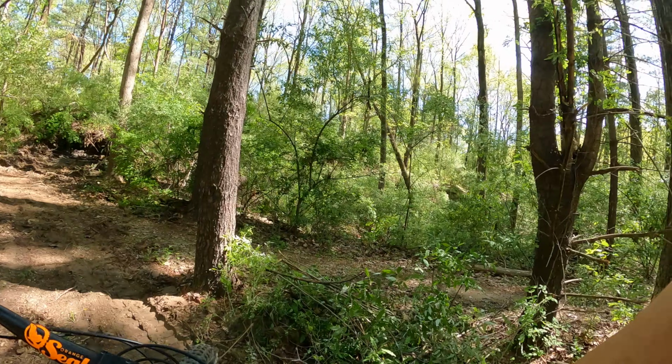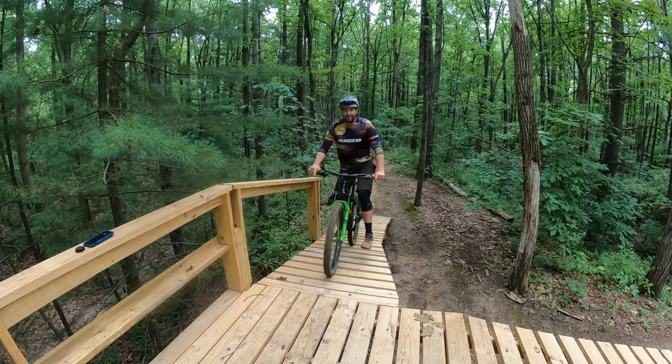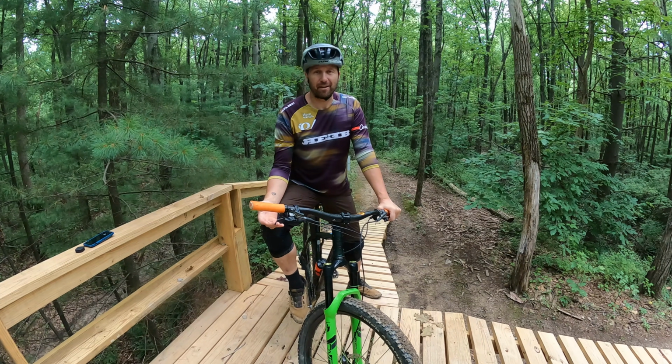That is awesome, man. It works so good. One of the cool features is when you finish the loop, it brings you right back to the Bombay Door, and you could drop in and take another lap.